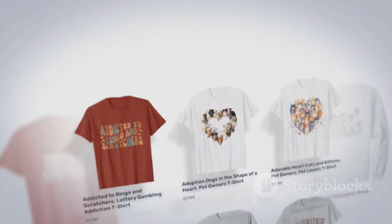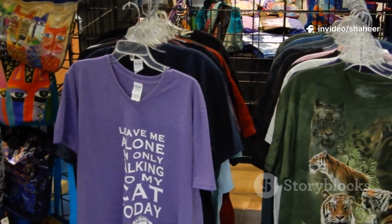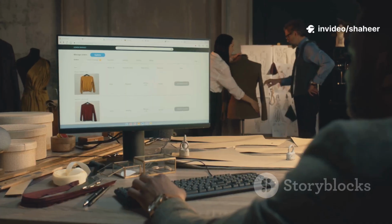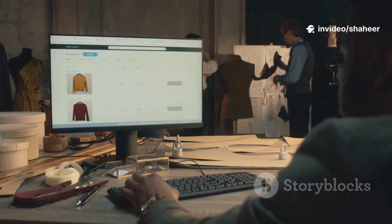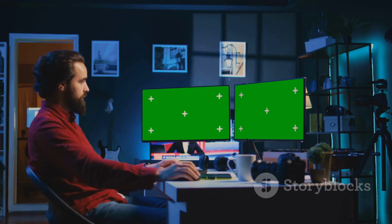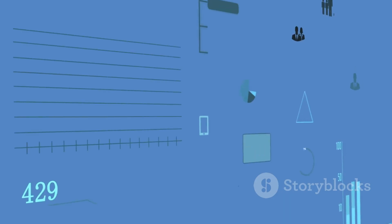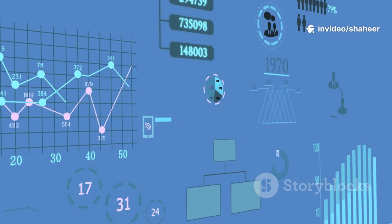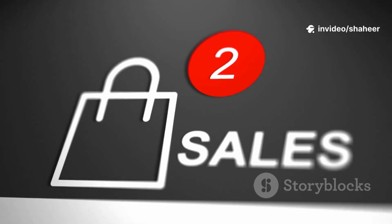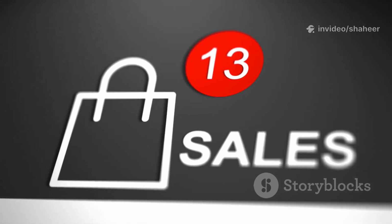Think hobbies. What are people passionate about? Funny sayings that make people laugh, or motivational quotes that inspire. Connect your Etsy shop to a provider like Printify or Printful. These services seamlessly integrate with Etsy, upload your designs, create product mockups, and set your prices to ensure a healthy profit margin. Each listing takes minutes to create. It's a quick and easy process and can sell over and over, generating revenue passively.